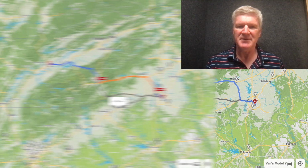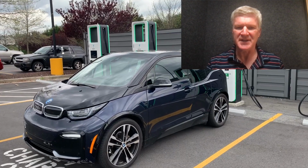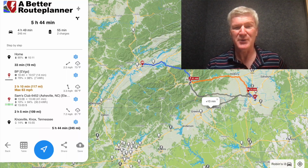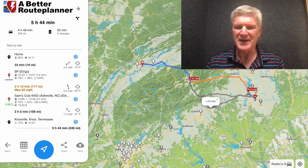If we had taken our BMW i3, a better route planner says it would take 5 hours and 44 minutes of driving and 55 minutes of charging. It recommends we charge for 14 minutes at an EVgo station on the northwest side of Charlotte as we are leaving town, and then in Asheville at an Electrify America station at the Sam's Club in North Asheville for 41 minutes. Still doable, but it does not bode well for the i3 on later legs of the trip. Check back later to see just how it does.